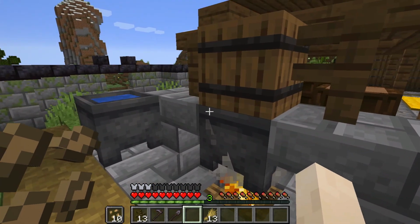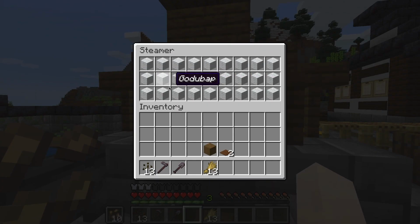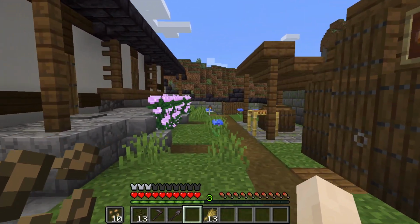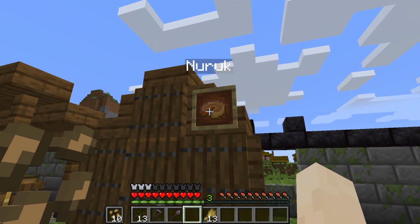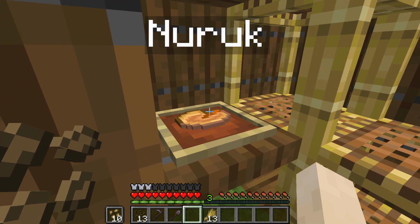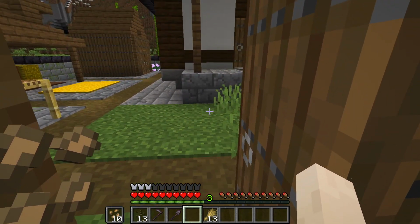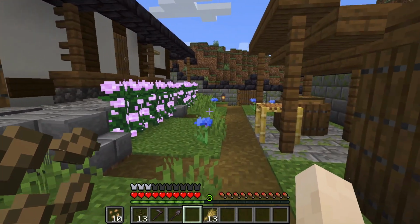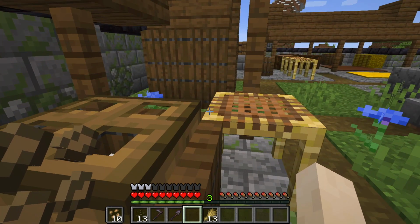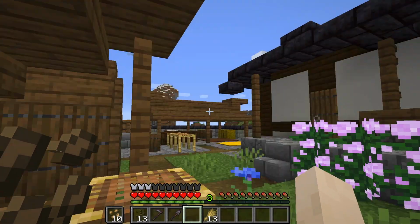So what do we have over here? Okay, we have a fire. We have a cauldron of water above the fire, and then the steamer full of gotu-bob. Okay, so that's ready. So there's a batch going right now. And in this little shack, Nuruk shack, full of shelves, a humid area with straw, so we can make some Nuruk. And next to that is our filter area. Once brewing is done, we have to filter our brew. That's what we're doing here. So there are a lot of functional areas to this farm.